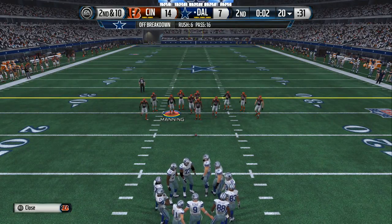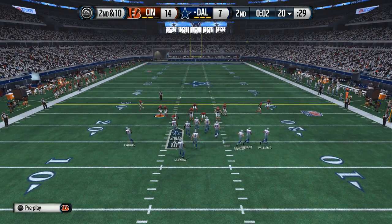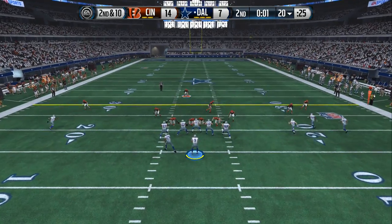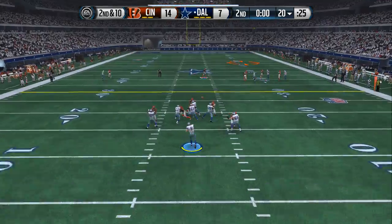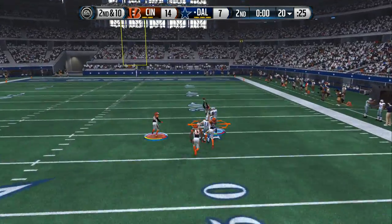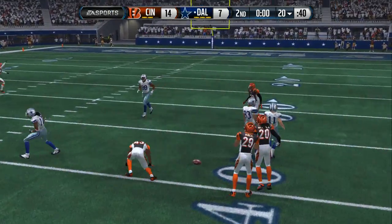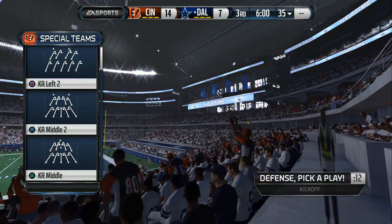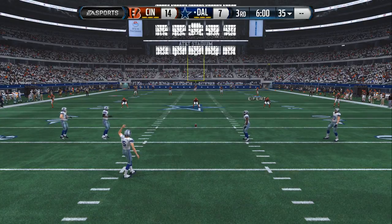Failing to complete that one. So, second down here. Let's go. Tony Romo uncorks the long pass. And a near pickoff that time by Nelson. So that's going to do it for the first half. Bengals are up here in this one.